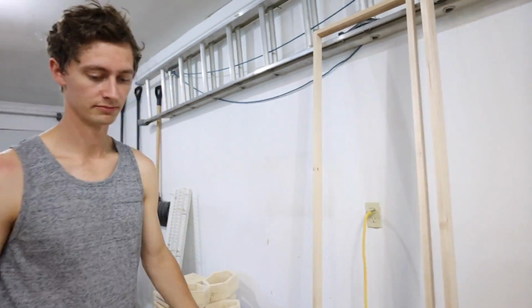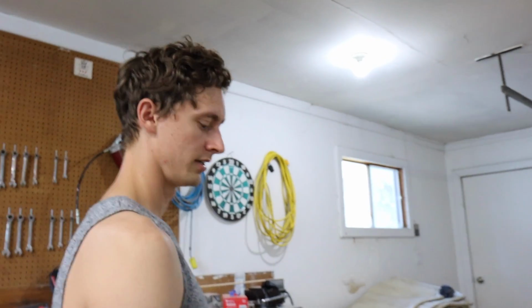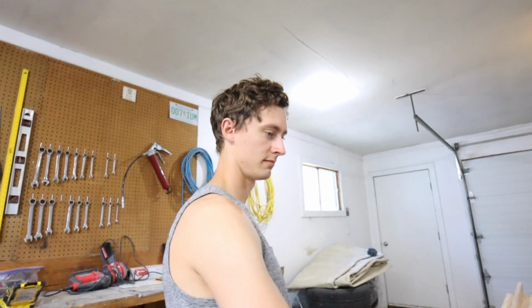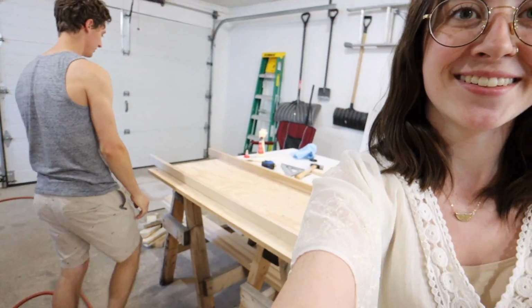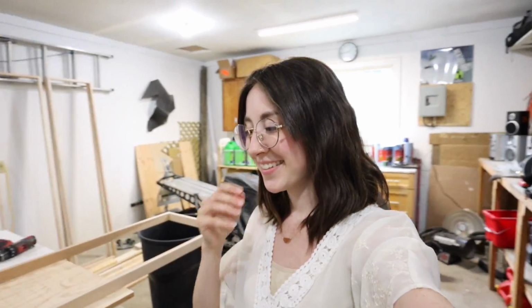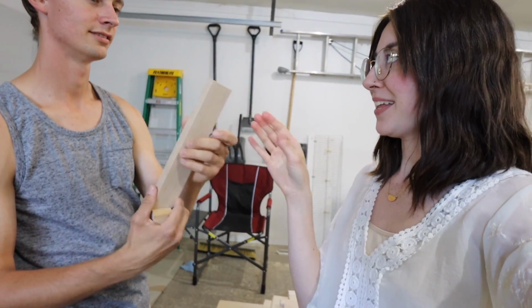Very expensive. What have you been saying this whole time over and over again? This wood is nice. I love working with maple. Oh yeah, I really do like working with maple. He keeps smelling it and he's like, do you smell this? It smells so good. You should smell it though. I think I have a little piece here. Oh, that's a good one. Smell it. I don't smell anything.